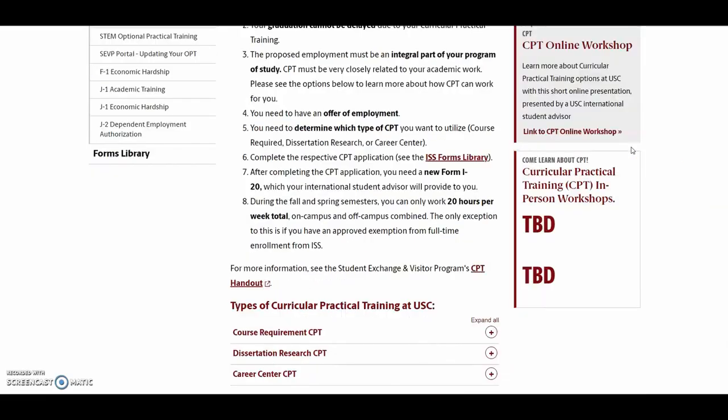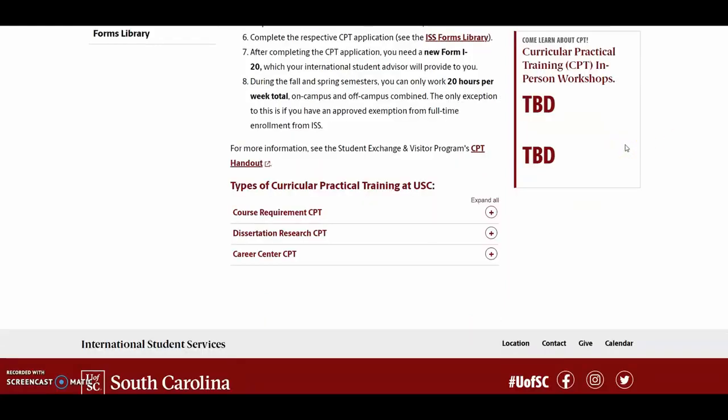The CPT application can be found on our website in the Forms library. Please note, CPT should be approved before work begins and sometimes even before the start of the semester. You can talk to an advisor about your specific situation. You also need to know which type of CPT you want to apply for. There are 3 types of CPT: Course Requirement CPT, Dissertation Research CPT, and Career Center CPT. At the bottom of the page, we provide information of the differences between the 3.